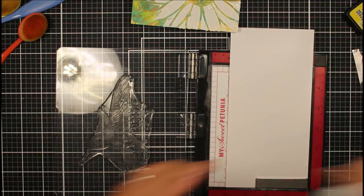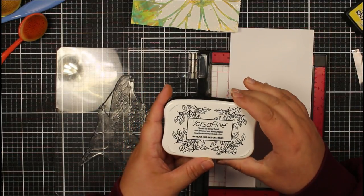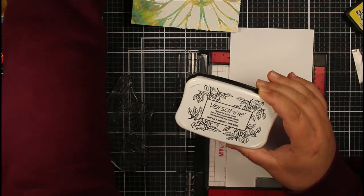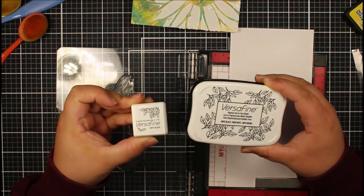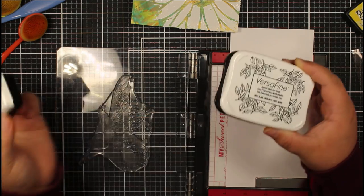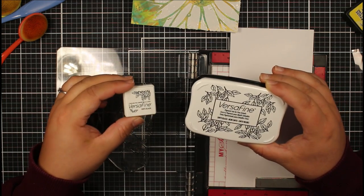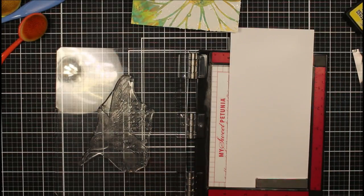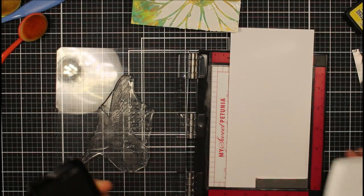So I did recently pick up a bigger version of the VersaFine Onyx Black. As you know, before I just had this mini cube here, but sometimes with bigger stamps it was just too much to try and stamp with a little one, so I did go ahead and get a big one. I'm going to pick this up from Amazon.